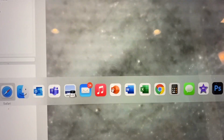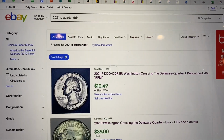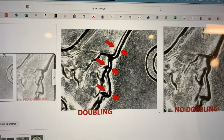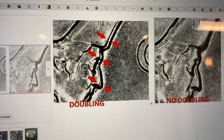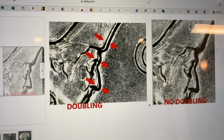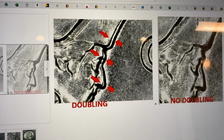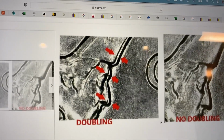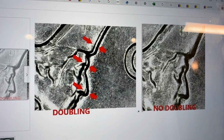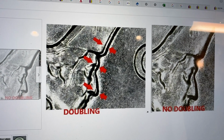Let me see if I can do this really quickly. This is the wrong one because I wanted to show you guys on eBay what I am seeing. I think it's this one. And theirs is a little bit more pronounced. How do I get in here? I guess I can just do it this way. You can see where they've got the arrows. That's what I'm talking about. You've got that little bit of extra bridge on the eye, right? And you have that very distinct line coming down from the hat. And there's the example right next to it with no doubling. Now theirs goes down into the nose. I have a couple of examples that get down that far into the nose. Most of them end up around the eye.